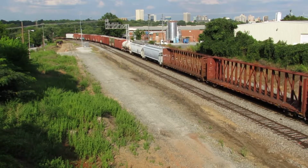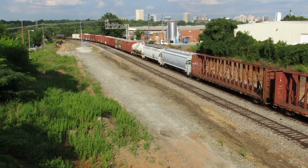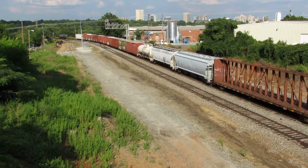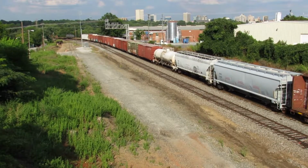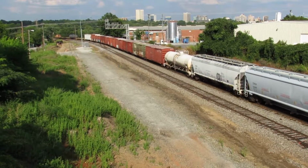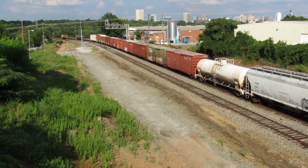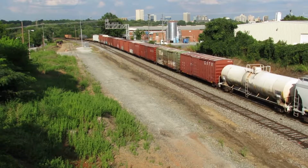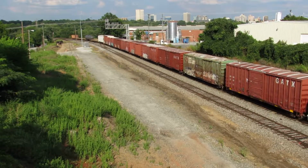That's the nice thing about these high angle views. You see these things on the top of the rail cars that I don't catch most of the time when I'm looking at trains, because usually I'm looking at them from ground level. There's our high and wide. No. Is that a high and wide load on the end of the train? That car looks really weird. It might be a wide car. I'm hoping the video holds out.